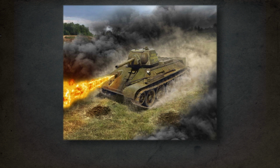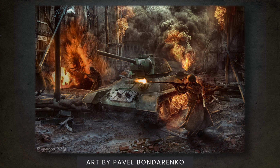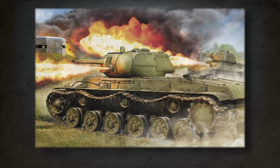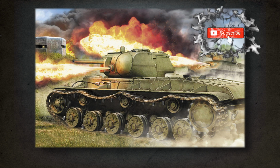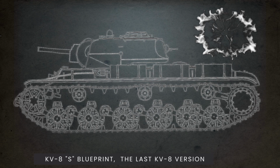In any case, by 1943, the KV-1 and KV-8 tanks were no longer produced, and the main flamethrower tank was the OT-34, based of course on the T-34. The KV-8, just as the KV-1, was finally a successful design, and despite its many shortcomings, it played an important role according to the small number of tanks produced.